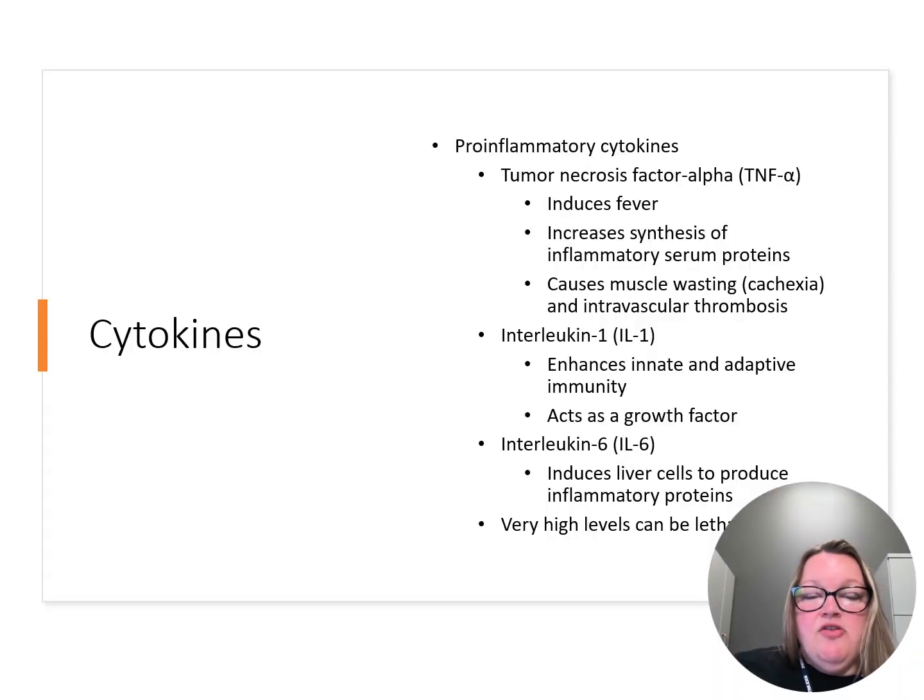Other types of cytokines are pro-inflammatory or communicate inflammation to the cells. Tumor necrosis factor alpha, or TNFA, is one of the most important cytokines. It's important to know that TNFA plays a response to virtually any injury or infection. It also contributes to the damaging effects of chronic inflammation on the body. TNFA can have systemic effects, including bringing on a fever, assisting in the process of muscle wasting, and causing intravascular thrombosis.